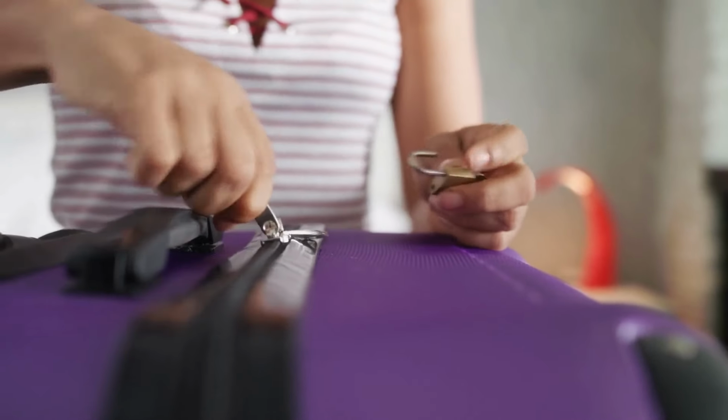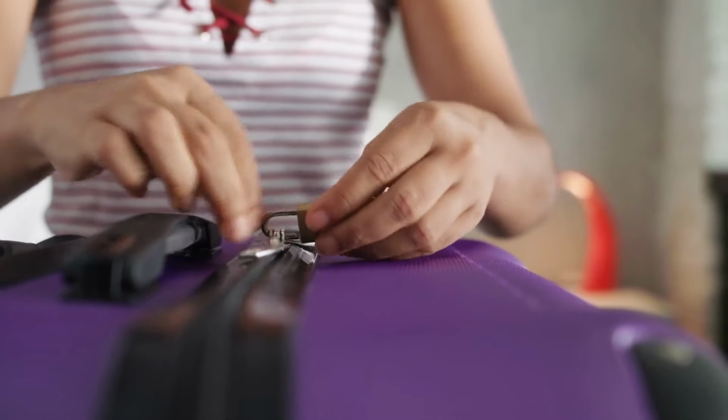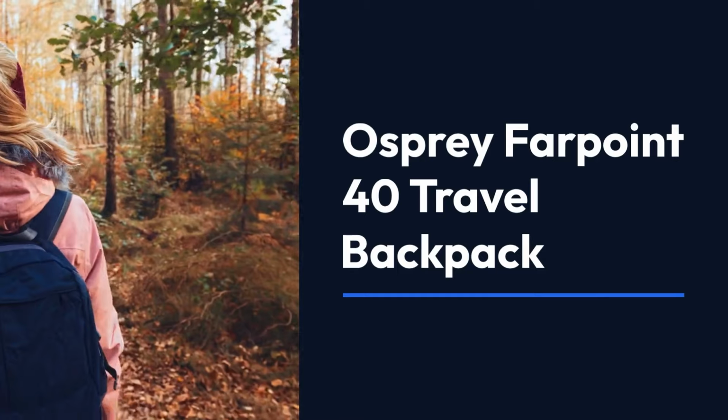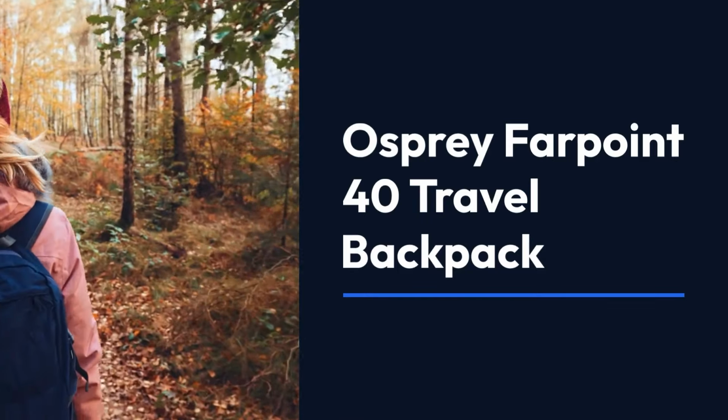Some travel backpacks also come with anti-theft features, such as lockable zippers and hidden pockets, which can provide extra peace of mind. Adjustable straps and padded back panels can also enhance comfort during long days of travel. The Osprey Farpoint 40 travel backpack is a popular choice among travelers. It offers a spacious main compartment, multiple pockets for organization, and a comfortable, ergonomic design. The backpack is carry-on sized and features lockable zippers for added security.